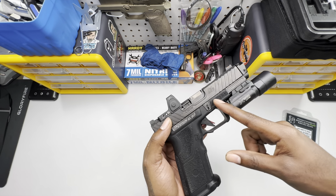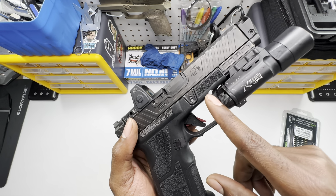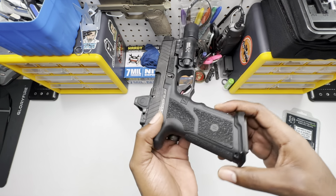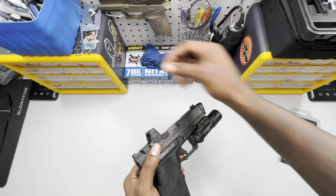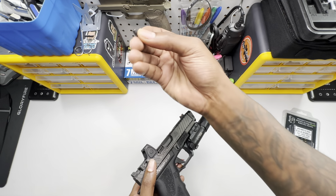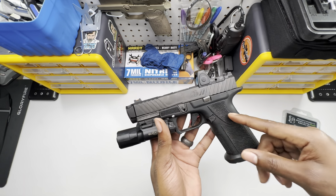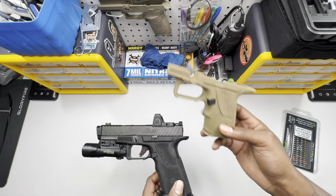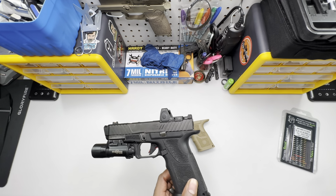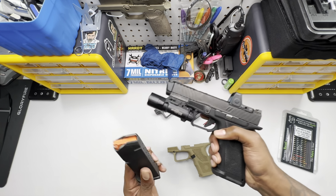If you want to switch out the frame, it's held together by a pin here that I've already taken out for the sake of time, and then a pin down here that I've also taken out. Yeah, they're right here. So that's how you take down the gun and take down the frame. If I wanted to go to an FDE frame or maybe a gray frame, this is how you get it done.